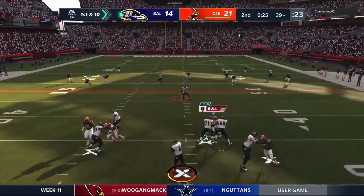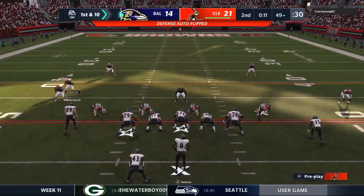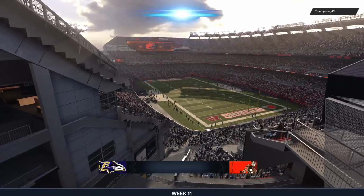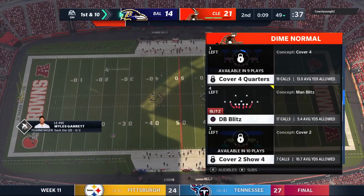Jackson. Open man is Hill. He's got it. And getting this just shy of midfield. They'll spot it at the 49. A good pickup, but it will come on what should be the final play in this first half. And now we'll get a late timeout as it comes in the waning moments of quarter number 2.